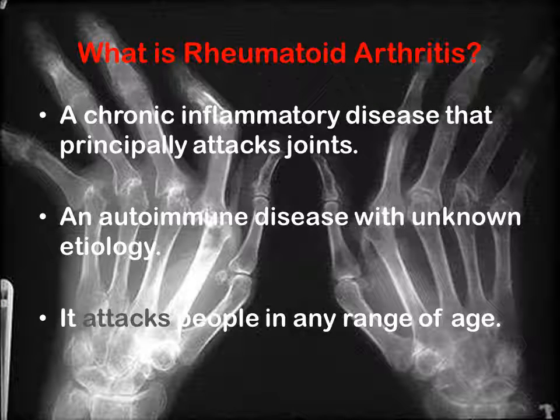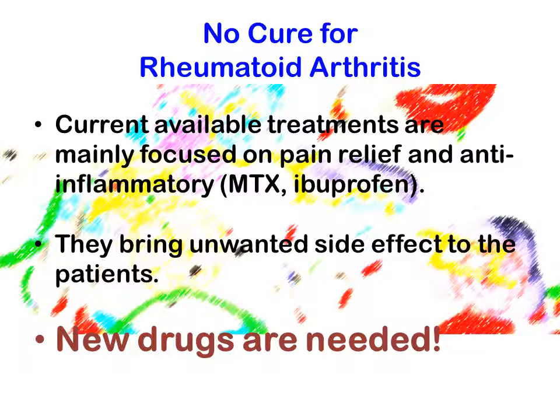My work was focused on rheumatoid arthritis. It is a chronic inflammatory disease that normally attacks joints with unknown etiology. It happens when your immune system attacks your own cells, mostly in joints. At the moment, there is no cure for rheumatoid arthritis.